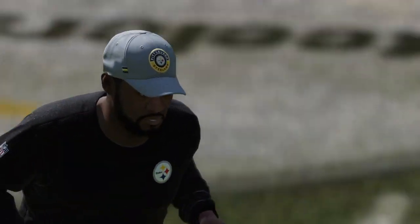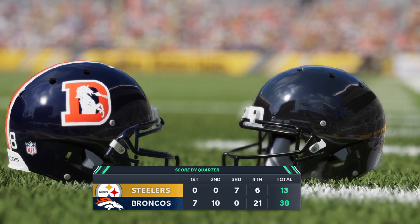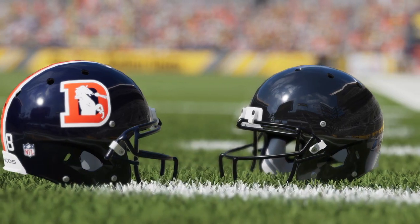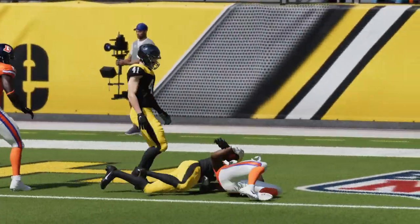So for the Broncos, it was a great all-around performance as they come out of this one with the victory. And they will head home next week to take on the Tampa Bay Buccaneers. Meanwhile, for Pittsburgh, they'll fall to 1-1. And they'll be at home next week for a date with the Houston Texans.